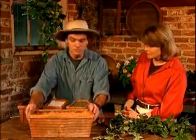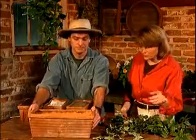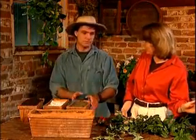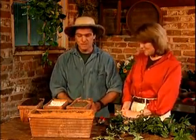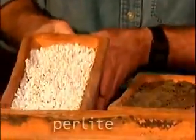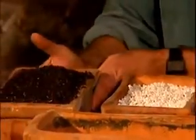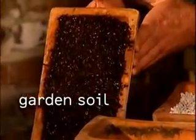First, have a container. The most important thing here is to make sure there's good drainage in the container. So if you use the aquarium, a couple of cracks are a must. Then we have a bottom layer of sand. Then we have a middle layer of perlite. And then we have a top layer of just a good lightweight loose garden soil will do. And all these products can be picked up at the garden center easily.